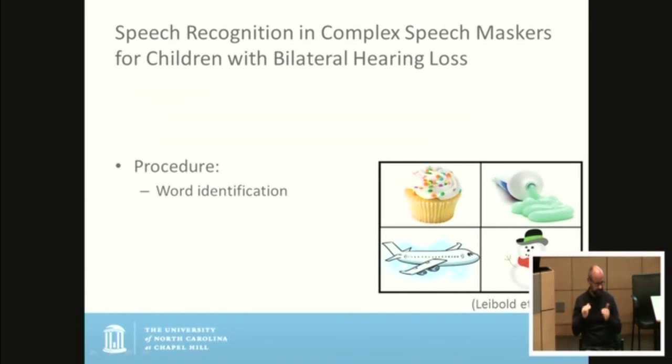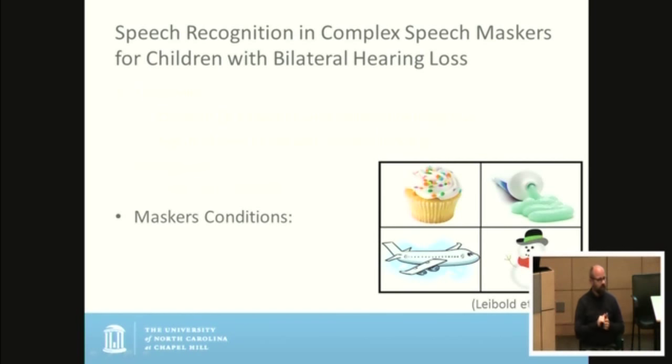The procedure was a word identification task, and what that means is that the stimulus, for instance, my voice, is saying a word, one of these words specifically on this example here. So for instance, cupcake. Now the child would click on the picture of the word that they heard. So if I heard cupcake, I would click on cupcake and the test would continue. Now there were two different types of masking going on in these experiments. One was steady noise, the one that just kind of the relatively shh type of noise. The other one was the two-talker speech that we discussed before, which is a very difficult listening condition, and it's assessing more of some higher order complex auditory skills.